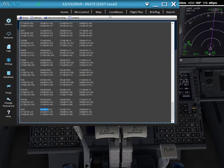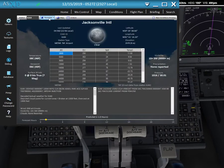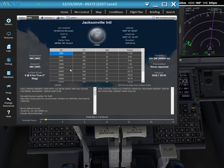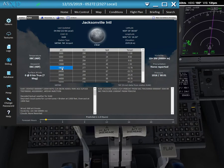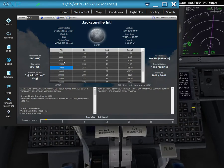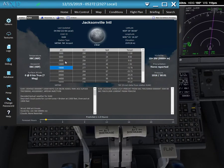And let me just take a look at the temperatures over Jacksonville, so I can get a rough estimate of turning on our anti-ice. So about 18,000 to about 9,000, to about 12,000, something like that. Alrighty.